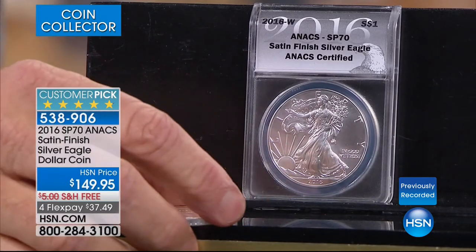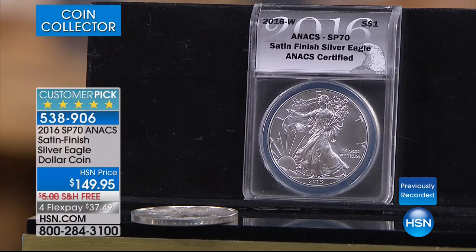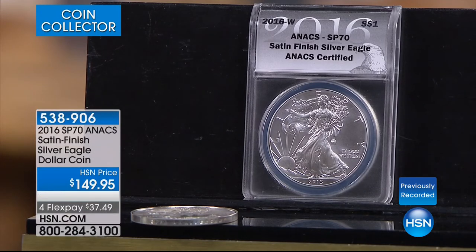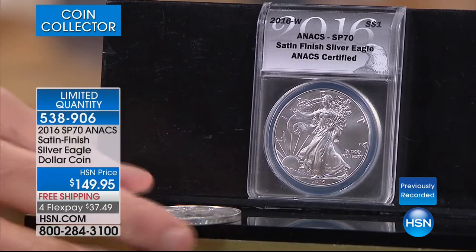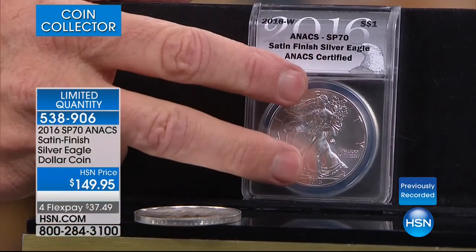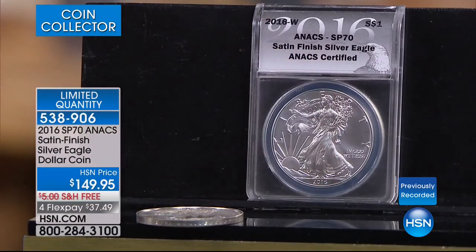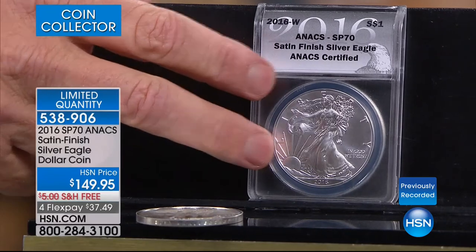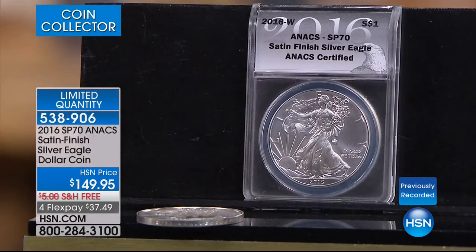Of the special anniversary American Silver Eagles, which the United States Mint has made for many years, only the 30th anniversary coins are marked on the edge. And within this, they have only made the satin finish coins for 10 years. This is the 10th anniversary of the satin finish coin as well, so it celebrates two anniversaries. Of all of the satin finished coins, this is the rarest.